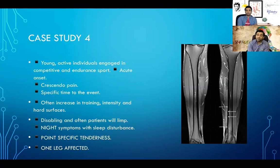Sometimes I might put them in a boot. We might be looking at supplements. We might be looking at just changing the amount of activity and the load. In certain ages, if they are female, I'd probably be looking at whether they have any conditions like osteoporosis. Vitamin D deficiency is another one which I tend to look out for.